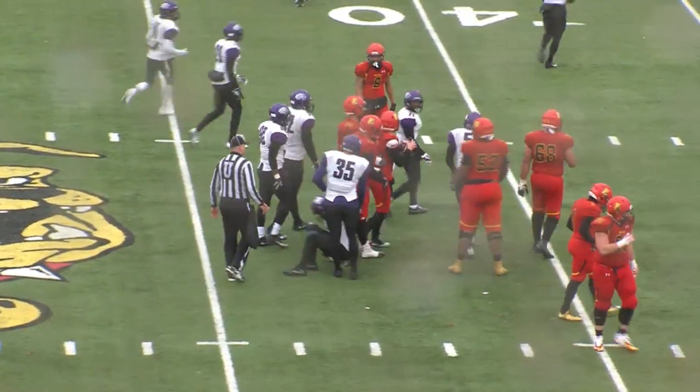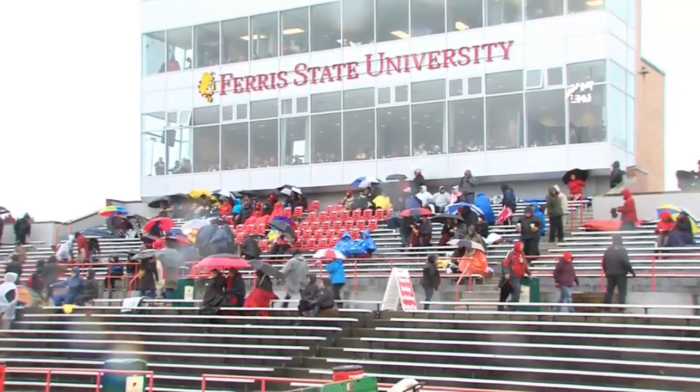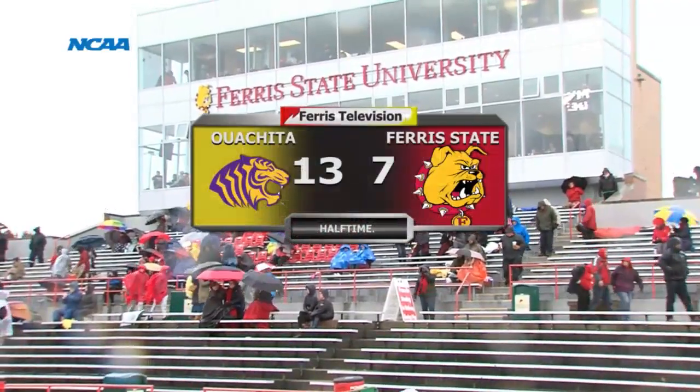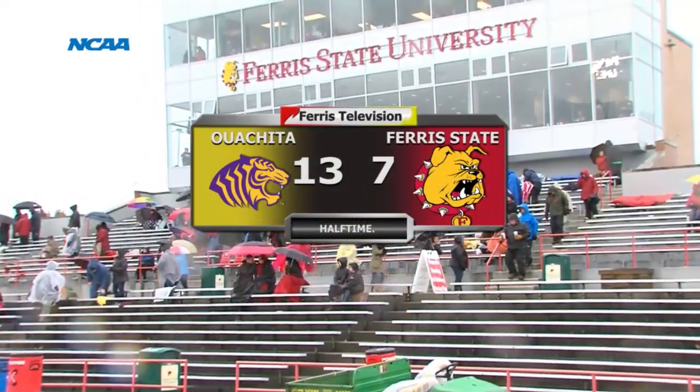Here in the first half, the Tigers came out in front early and scored the first 13. The Bulldogs, though, have cut it back to six here at halftime. 13-7 our score as both teams head back to the locker room here at Top Taggart Field.